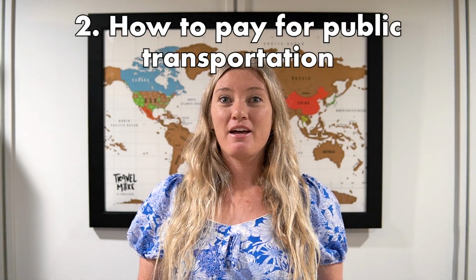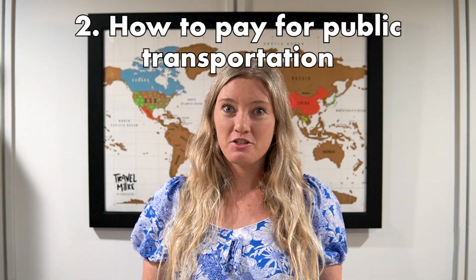While you can pay on board or at the turnstile for the metro, there are better and cheaper options. One of the problems with tapping on with your debit or credit card on the metro is that each individual must have their own card to pay. So if you're traveling as a family, or maybe you don't have enough cards for your entire group, then that can be a problem paying that way.